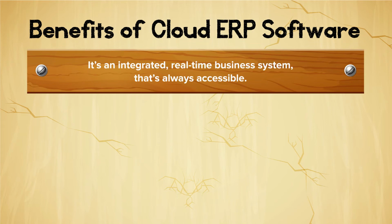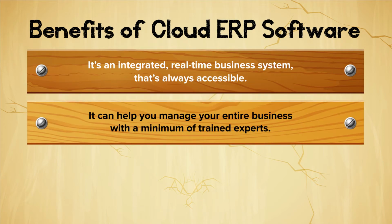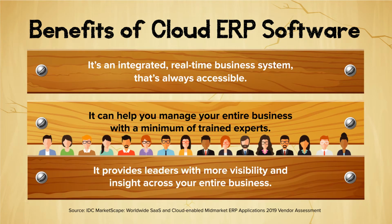ERP is an integrated, real-time business management system that gives business leaders an up-to-date operational and financial picture. ERP software for businesses can help you manage your entire business with a minimum of trained experts. It increases employee productivity and process efficiency, providing leaders with more visibility and insight across your entire business.